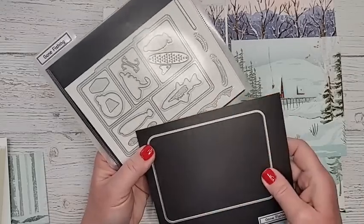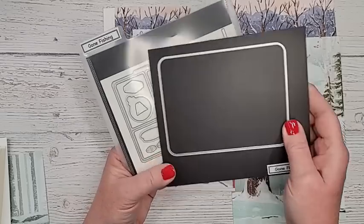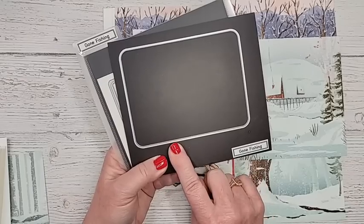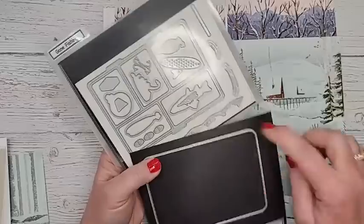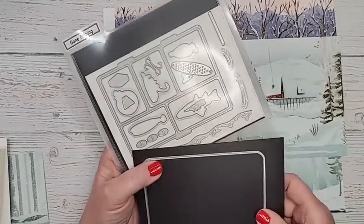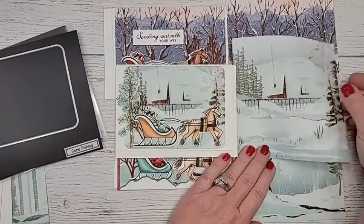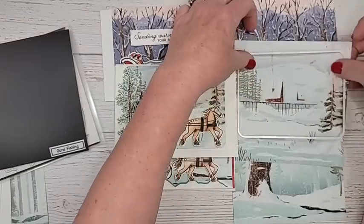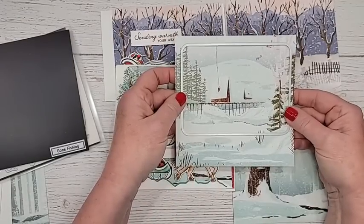But I told you I bought it because I was going to do something with it. So this die is in the Gone Fishing bundle. And I bought this die set for that die and for this big die because I'm going to use it for these little framed pieces. Okay, so with that die, I cut out this scene. I just moved it around until I liked it, until I could frame it.